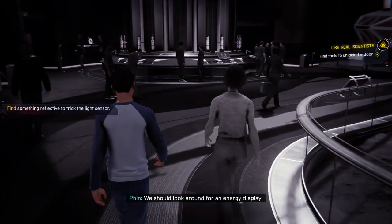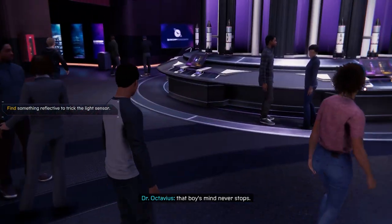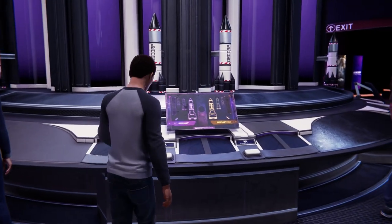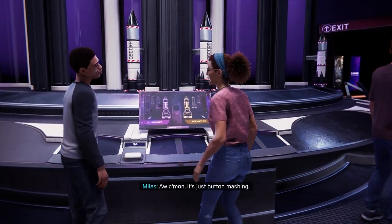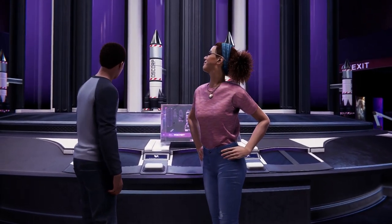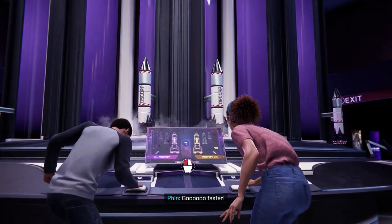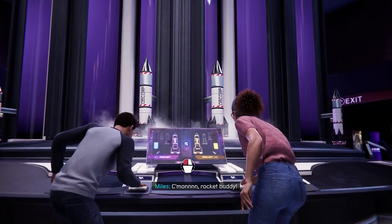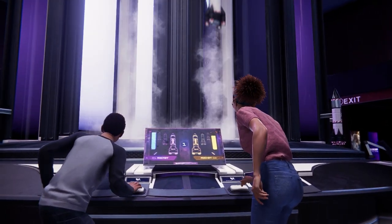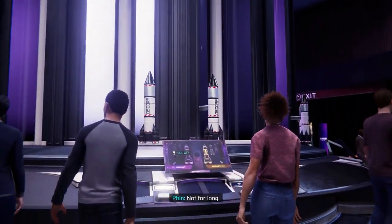We should look around for an energy display. Ooh, we gotta play. Oh, come on. It's just button mashing. So you admit defeat? Never. Oh, faster! Come on, Rocket Buddy! Come on, come on, go, go, go! Gotcha! Found something I'm better at than you. Not for long.